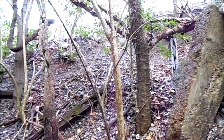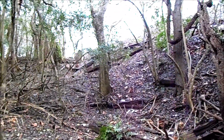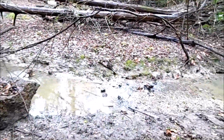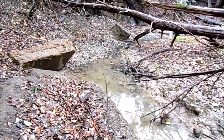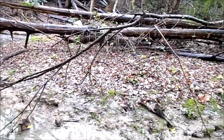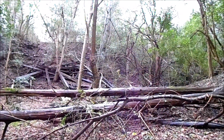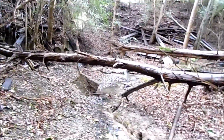Well, that's a railroad grade right there. And that's obviously some kind of railroad building. Great, it's starting to rain again. Better not rain any harder than this or else I'll have to head back. Yeah, that's really interesting. So much area. I just want to explore every single bit of it.